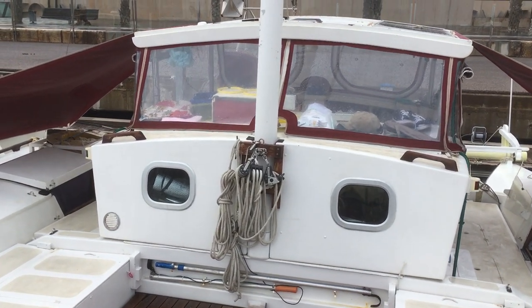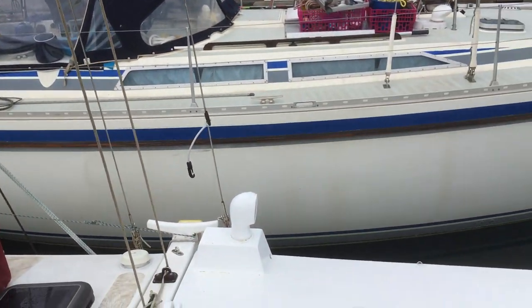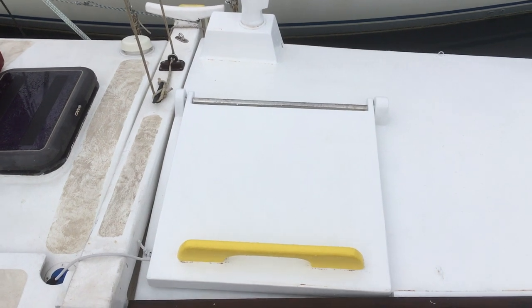During a break in the rain on this unusually wet day, thought I'd give you a quick glimpse of some ongoing maintenance. So Neil has been painting the foredeck and the hatches. The hatches particularly needed repainting.